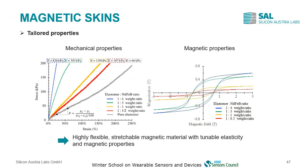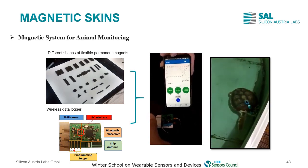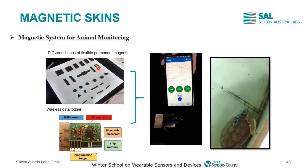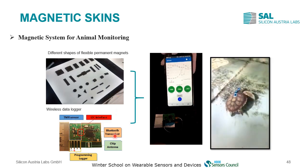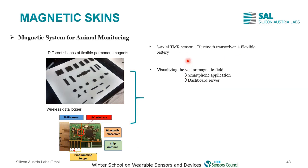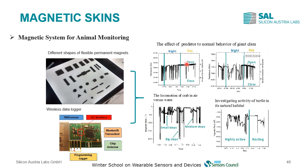One of the applications where we use this magnetic skin in combination with magnetic sensors to realize a magnetic system was animal monitoring. And as you can see here, we developed different structures of magnetic skins in order to fit best the application. And we use them in combination with a TMR sensor device that used a Bluetooth transceiver to visualize the results on a cell phone. The TMR sensor was a 3-axis TMR sensor, and we applied this for the monitoring of different sea animals like turtles, giant clams, and also crabs. And we monitored the movement of the head or the legs or the opening and closing of the clam's shells.